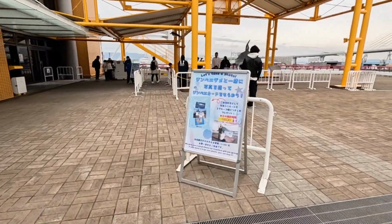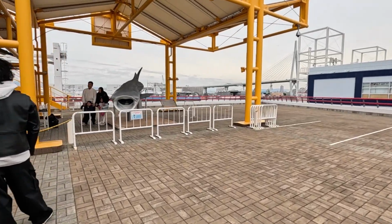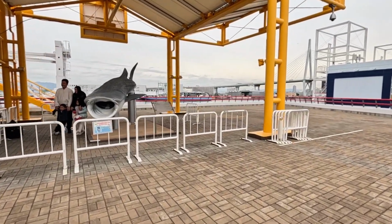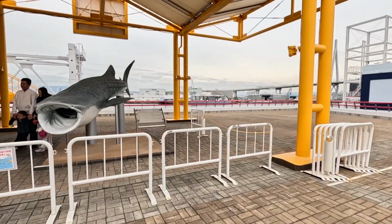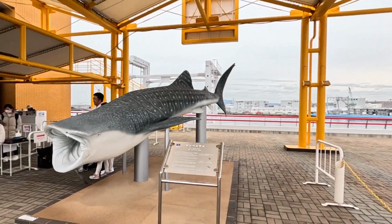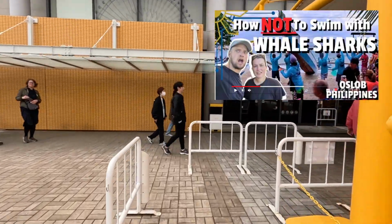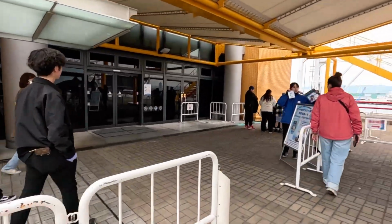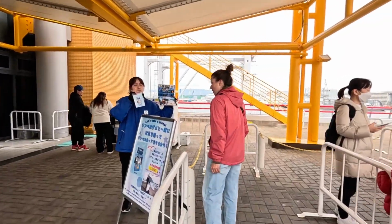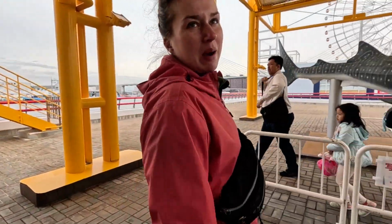First thing you're greeted by is a whale shark statue. You can get your photo taken with it. Now, if you want to see a whale shark in real life, with us swimming with one, go check out our Philippines video. You want a photo with the whale shark? You get a small one for free, and if you like it, you can buy a big one.